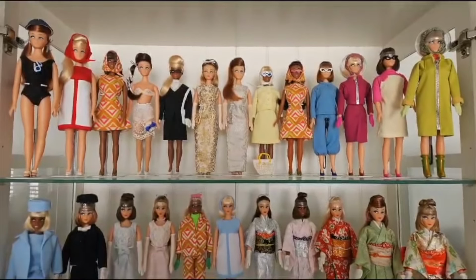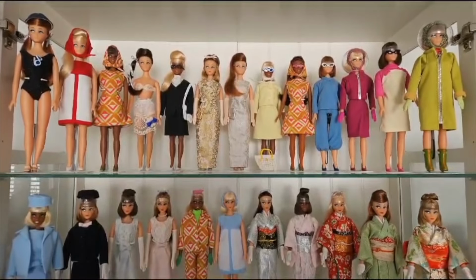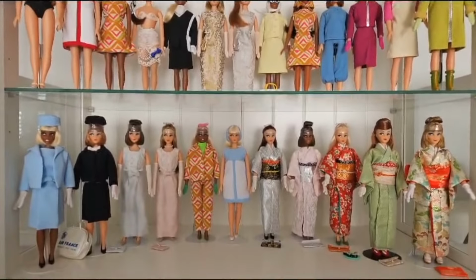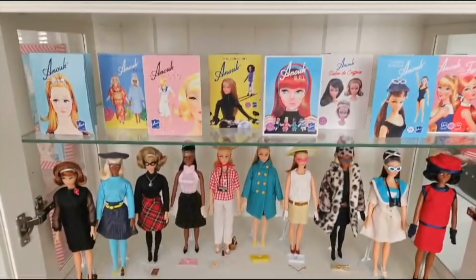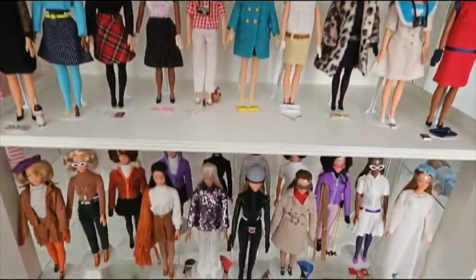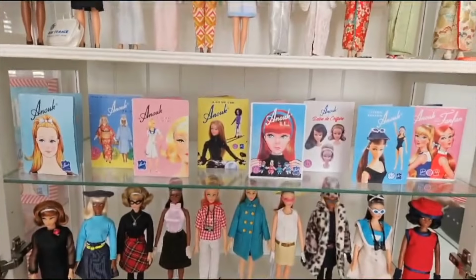Having shown you all those vintage fashion dolls, they were the influences that helped me create my own doll, Anouk. Hopefully you can see some of those influences in the various collections. This is series 1 to 5. And you'll see elements of all the collections I've just shown you.